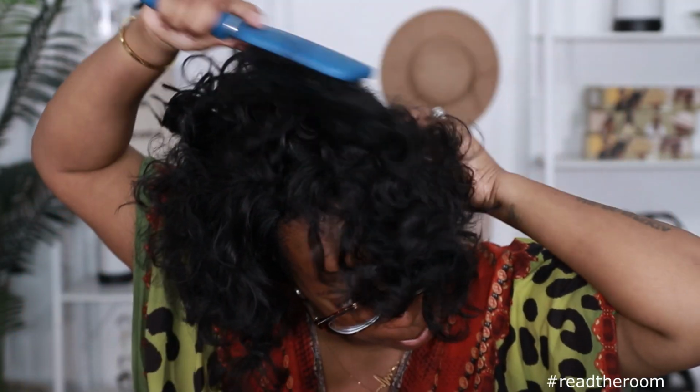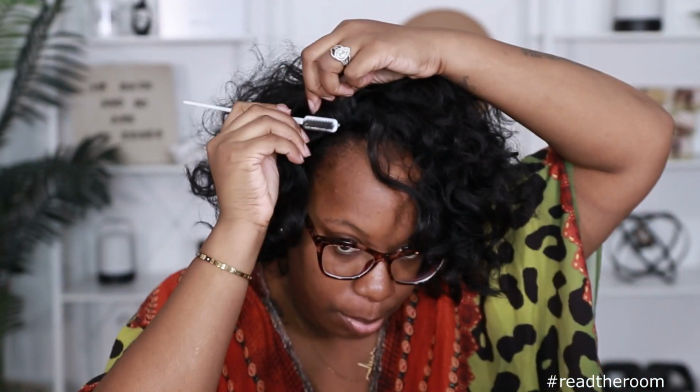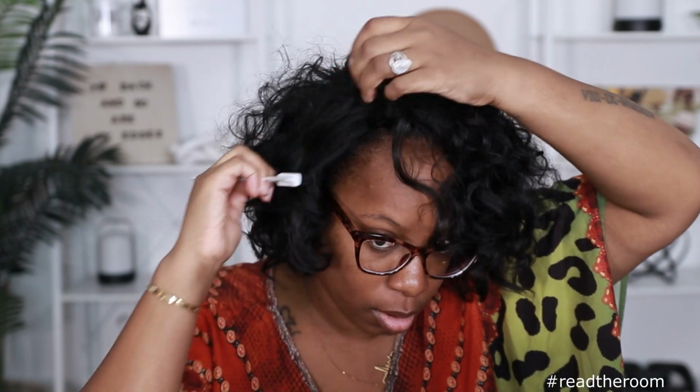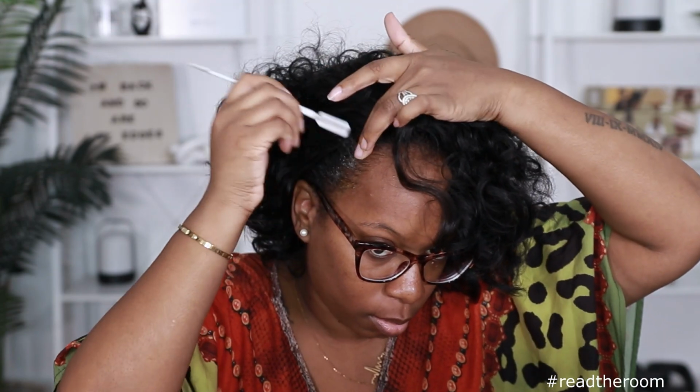Let me just brush it up like so. Keep on working with it. Bring this side over because I want the bang to kind of sit this way. Bump up my edges on this side. Take my little edge brush here. Tease up this hair at the root. I'm going to take some of my gel. Any gel you have will work. Put this back over here. Get the glasses off.